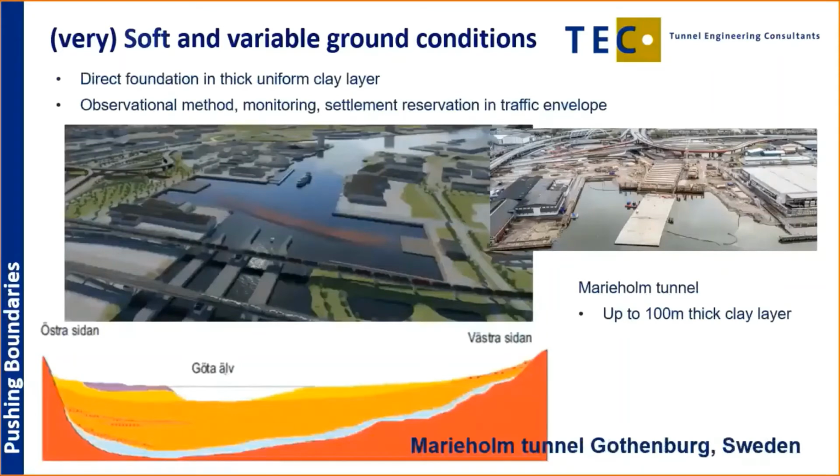This is an example in Europe, the Marieholm Tunnel in Gothenburg, where up to 100-meter thick clay layers were encountered, but they were quite uniform. So for this project, it was decided that direct foundation on the thick clay layer was feasible, and using the observational method, monitoring, and taking account of settlement reservation in the traffic envelope, it was made possible to have a direct foundation of the tunnel on these clay layers.